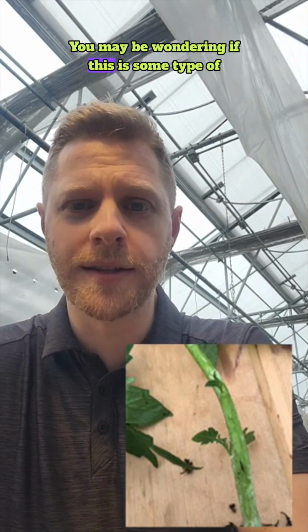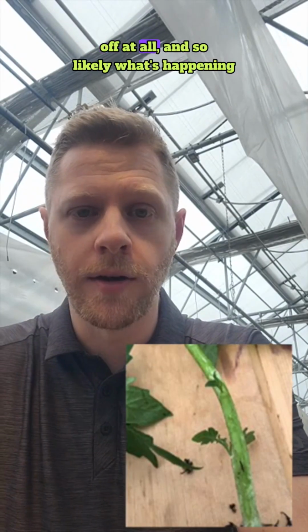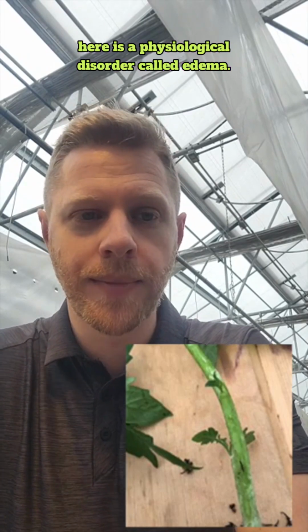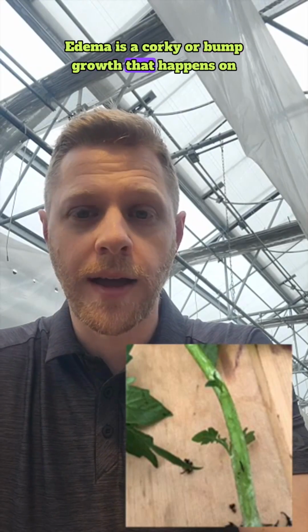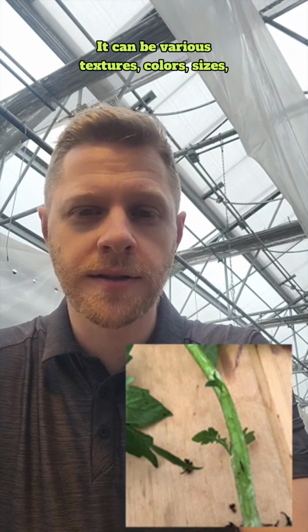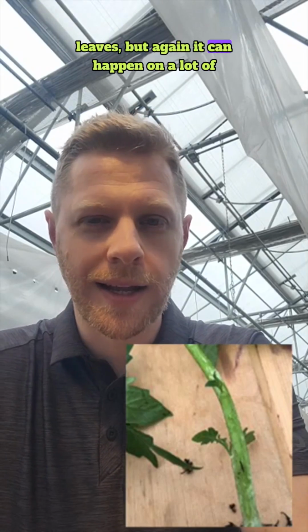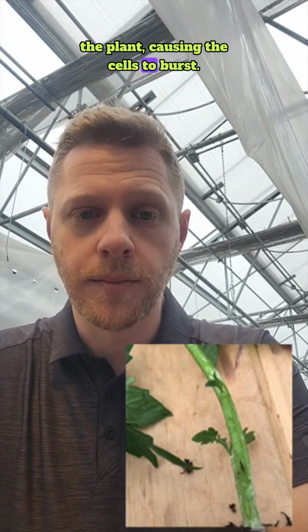You may be wondering if this is some type of pest or disease, but the growths weren't rubbing off at all, and so likely what's happening here is a physiological disorder called edema. Edema is a corky or bump growth that happens on many different parts of the plants: leaves, petioles, as well as stems. It can be various textures, colors, sizes, and shapes too. It's usually found on the underside of the leaves, but again, it can happen on a lot of different plant parts. Edema is caused by a water imbalance within the plant, causing the cells to burst.